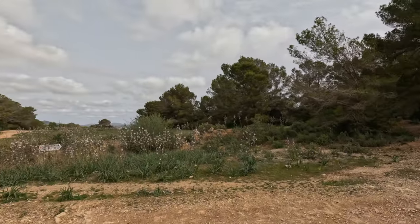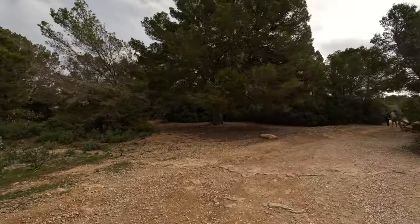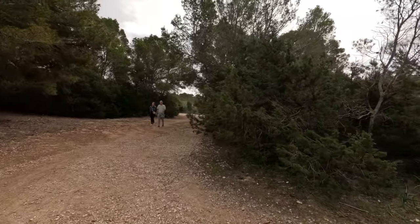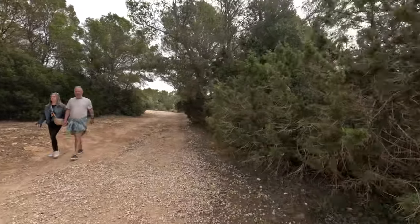You see over the top there, little bits, mountainous areas, and over to Cala Millor and Cala Bona, of course, which we hope to be visiting a little bit later when I get my breath back.